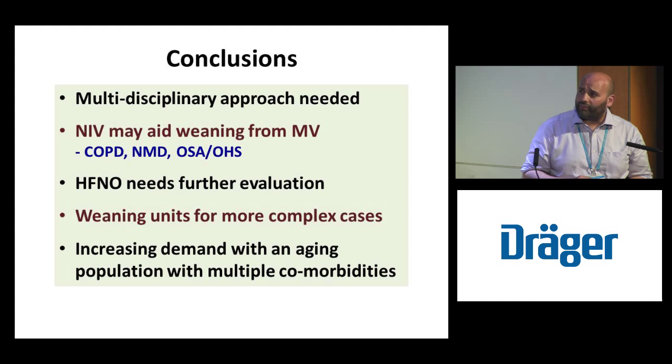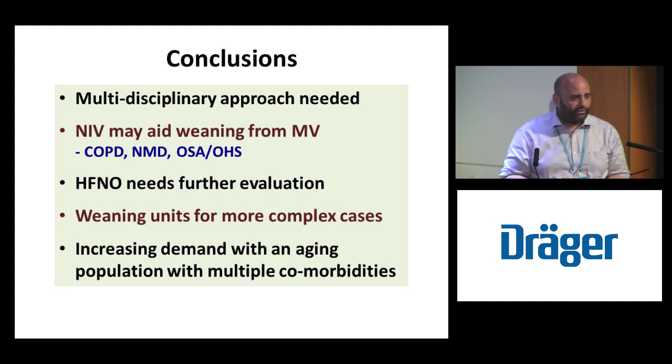And obviously all of us are going to face the challenge of these patients appearing on our units, and then having the facility to manage the increasing number that we're going to see.